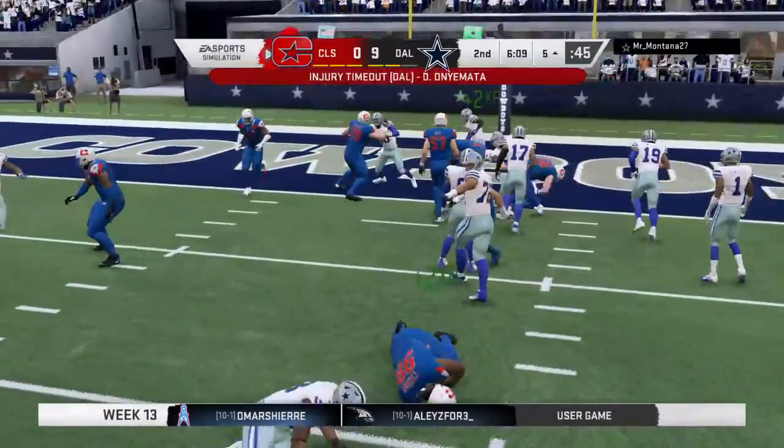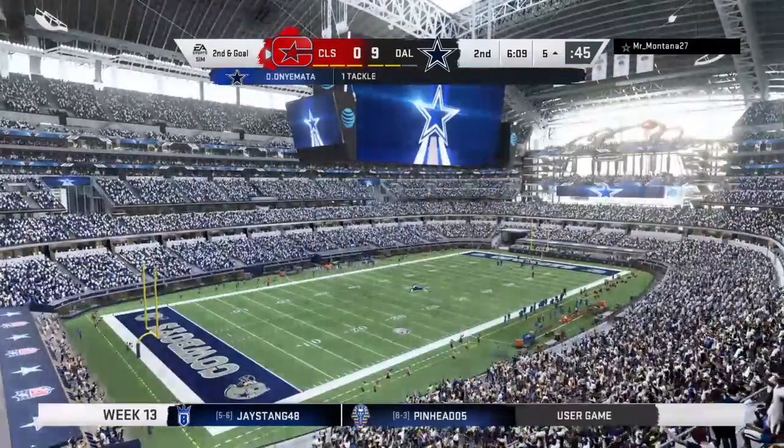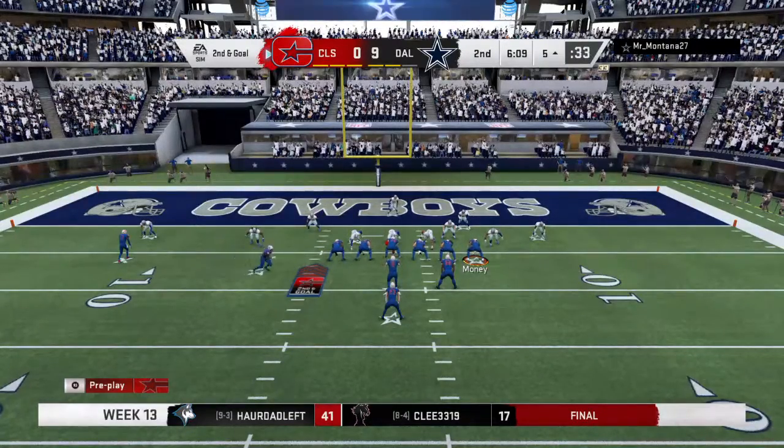And he'll go backwards, losing yardage to the 5. And now it looks like we've got a Cowboy shaken up down there on the field. While the training staff works on him, we'll step aside and be right back. Back at the 5-yard line now, 2nd and goal.